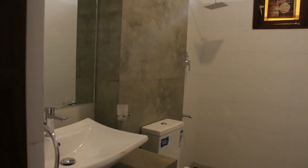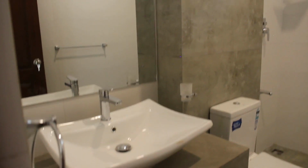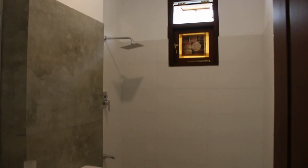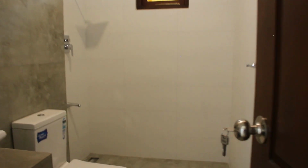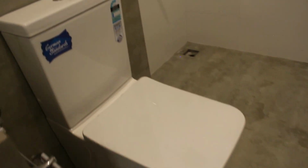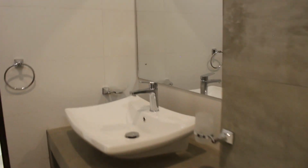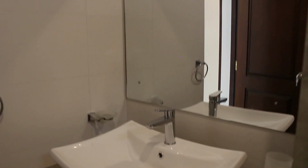Okay, let's look at the other bathroom. So the shower cubes will be fixed here. And you have hot water, solar hot water.